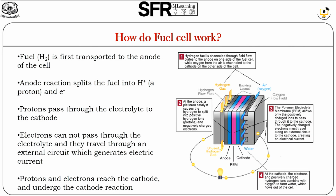How does the fuel cell work? Fuel, which is the hydrogen, is first transported to the anode of the cell. Anode reaction splits the fuel into proton and electron. The protons pass through the electrolyte and reach the cathode, whereas the electrons cannot pass through the electrolyte, so they travel through an external circuit and generate electric current. The protons and electrons reach the cathode and undergo the cathode reaction.